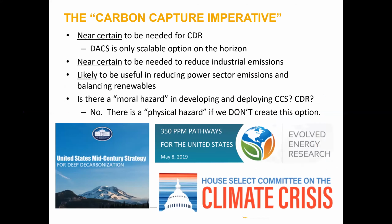So what's my bottom line? I believe there really is a carbon capture imperative. We need to develop this technology, the capture plants, the pipelines for transport, and the geological injection sites. That's because I am near certain that we're going to need it to remove carbon dioxide from the atmosphere in the decades ahead to keep a safe climate. The bioenergy option might be helpful, although we've got to make sure it doesn't compete with food production or destroy biodiversity. The direct air capture and storage is, in my view, the only really scalable option on the horizon, although scientists are working on other options too.